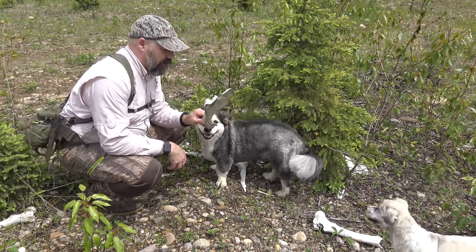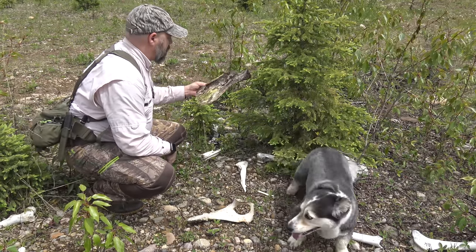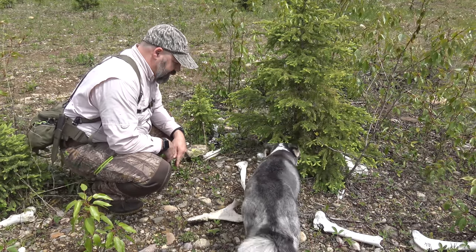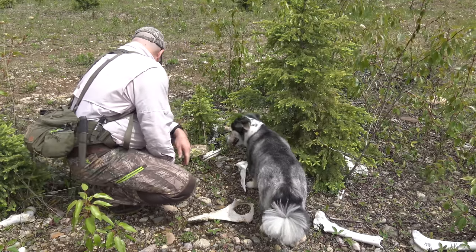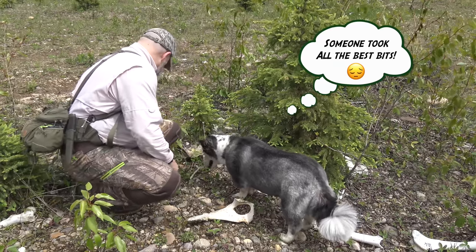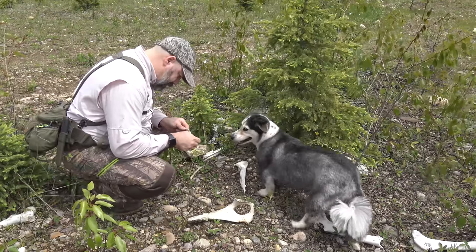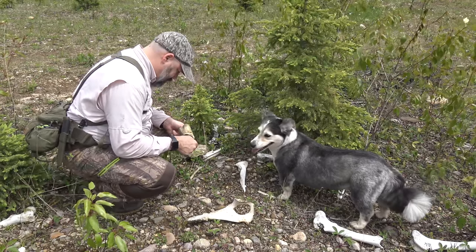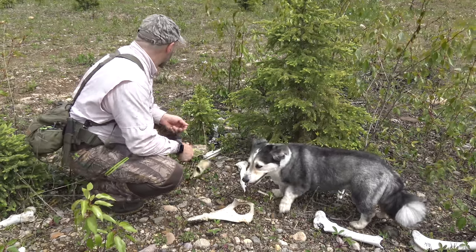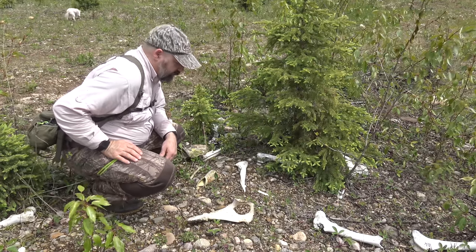Looks like a moose at some point. Scapula. I think they've been here for quite some time. Someone's had a good go at these. Some bite marks on this too. There's one big animal, that's for sure.